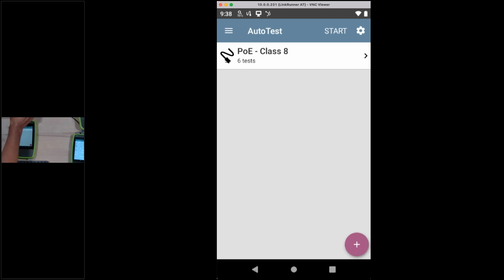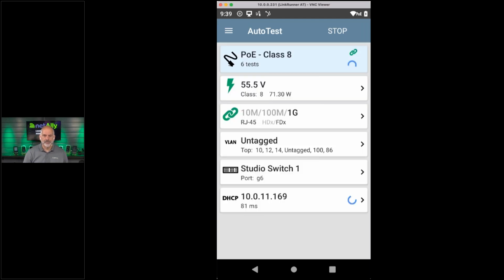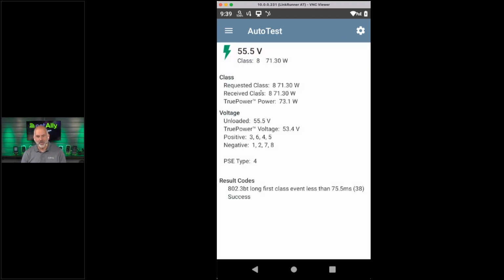I'm going to grab this cable right here that is connected up to my Class 8 PoE injector. I'm going to plug that into the top of the tester, and when it sees that there is a switch connected at the other end, it is automatically going to start running that test. Now we see we've got that green lightning bolt right there. That green lightning bolt tells me that I successfully got my Class 8 PoE.